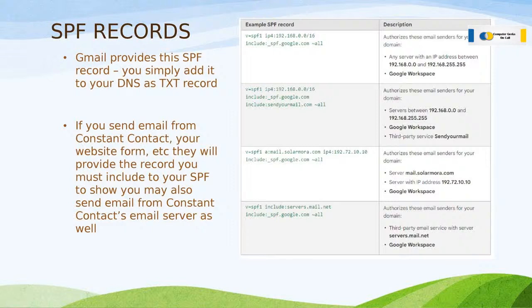The SPF record is similar. It's a text record. So if your email server is Google Workspace, they will provide you the text record for your SPF. You just copy it from them and add it as a text record to your DNS. And my second point here: if you send an email from your Constant Contact, for example, your website form or other things, anything else outside of your normal email server, you also have to include this in your SPF record. If you look at the examples here, the very top one authorizes email senders for your domain: any server with the IP address of so and so, and Google Workspace. So you see, this text does both.